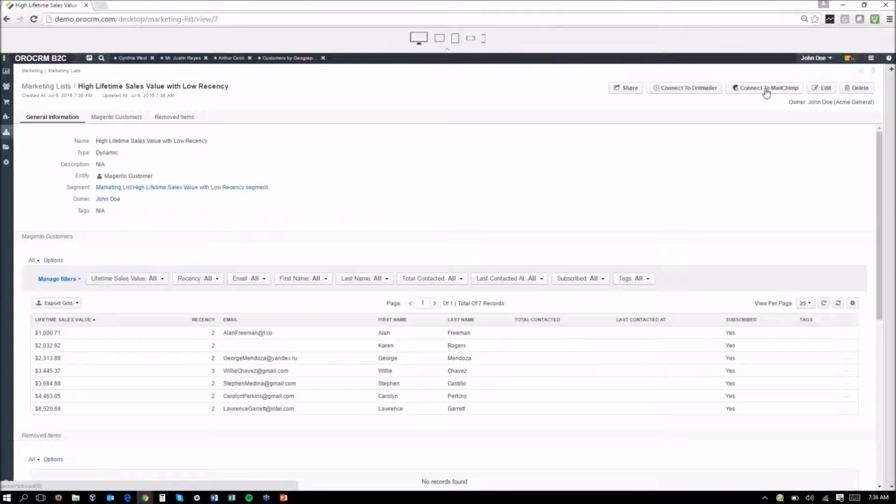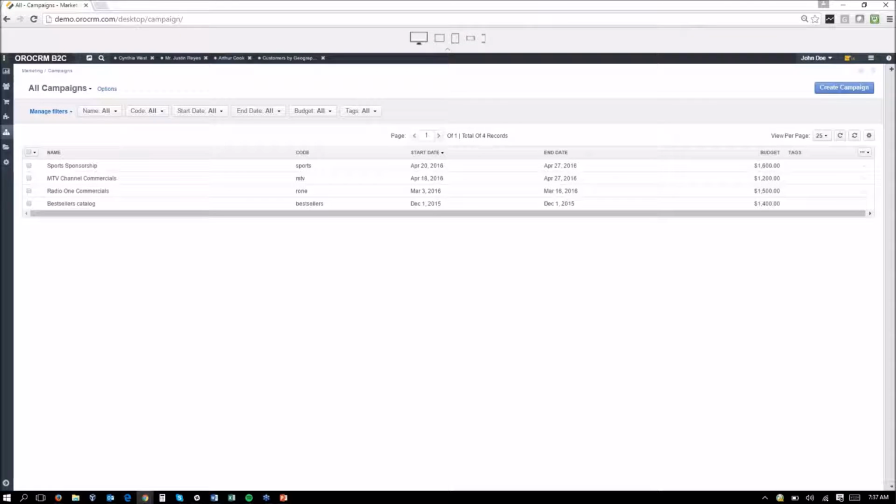So within those systems, you can actually create the campaign, send the campaign, and then within Oro CRM, we allow you a hub for managing all the campaigns that you send. And this is really powerful specifically for multi-channel merchants who may be doing some offline marketing campaigns, some retargeting, some additional email type campaigns, or maybe some commercials.